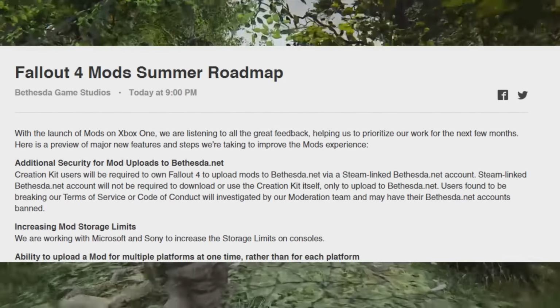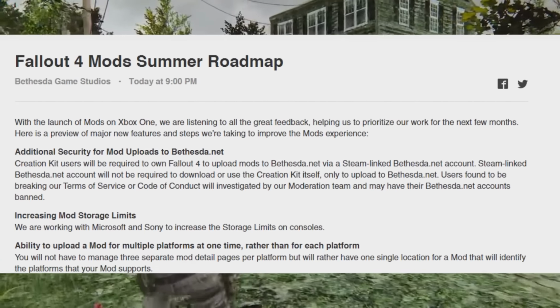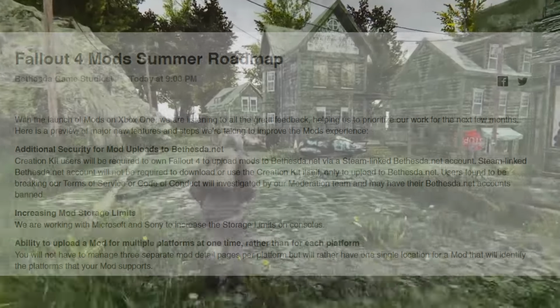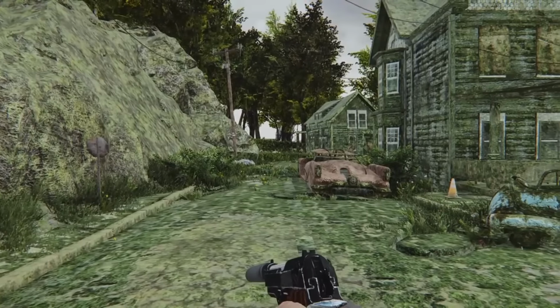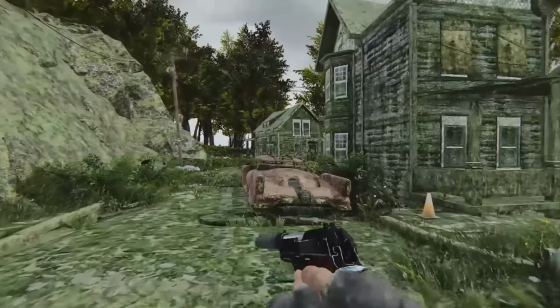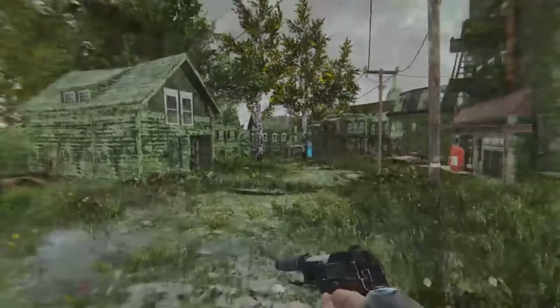The next thing they talk about is the ability to upload a mod for multiple platforms at one time rather than for each platform. A good example of this is that if you search on Bethesda.net, you may notice there'll be a PC version of a mod, an Xbox version of a mod, and a PlayStation 4 version of a mod. They'll all be on three separate pages with their own descriptions pertaining to the mod itself. It's all one mod, it's just spread across three pages.